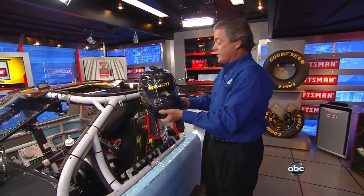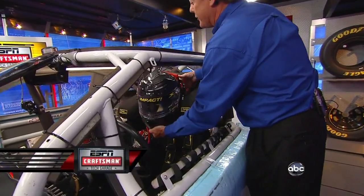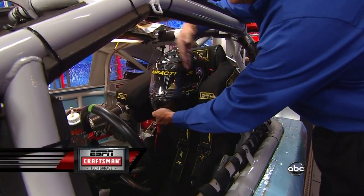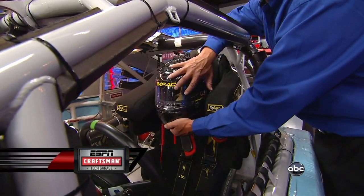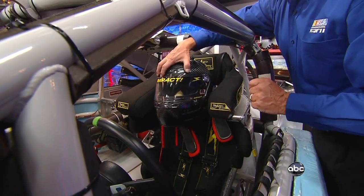Thanks, Jerry. You know, the cars are a lot safer, but so is the equipment inside the cars. Take for instance the HANS device. It's actually the head and neck support system. It keeps the head from coming forward. Still, inside the car, the guys work very hard to make sure that when a driver's in place, the helmet's sitting in between these two support systems on the side. What that does is keep the head from flopping around. And as long as you stay in the environment of this seat, your chances of walking away are very good.